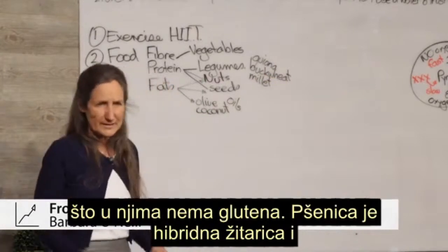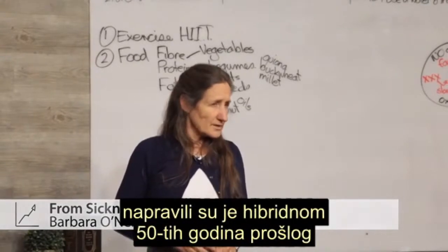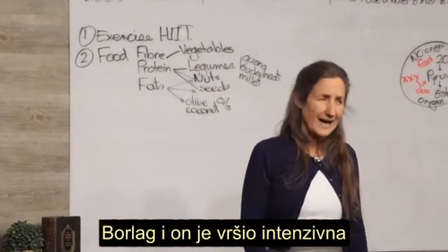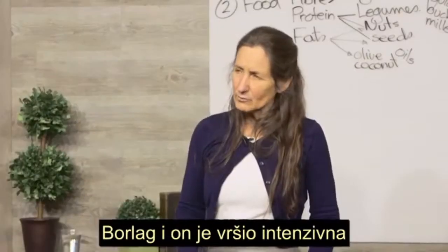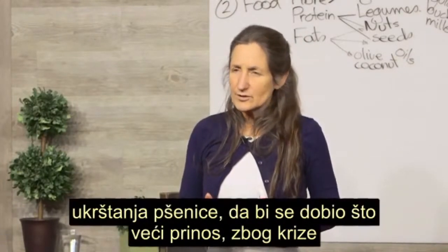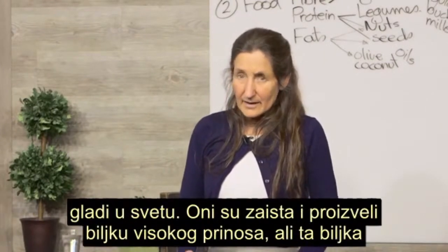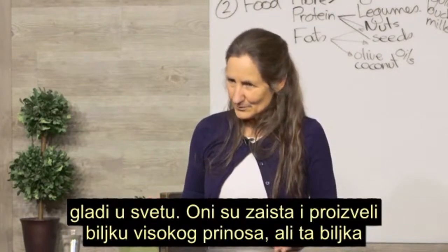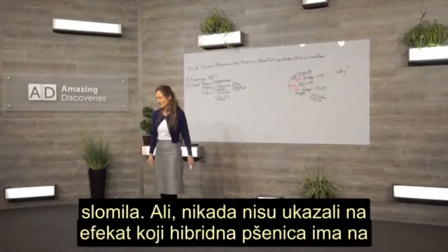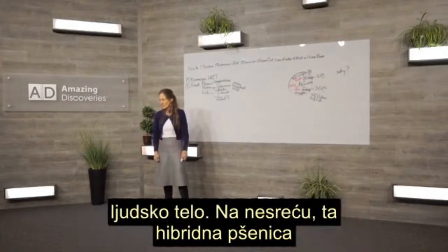The wheat that was hybridized in the 50s went through some intensive crossbreeding by a Dr. Norman Borlaug, and the reason why he was putting his wheat through intensive crossbreeding was they wanted to produce a plant with a high yield to help the starvation crisis. They did produce a plant with a high yield, but they had to have it so that it only grew this high with a thick stem or the stalk would break. But what was never addressed was the effect of that hybridized wheat on the human body.